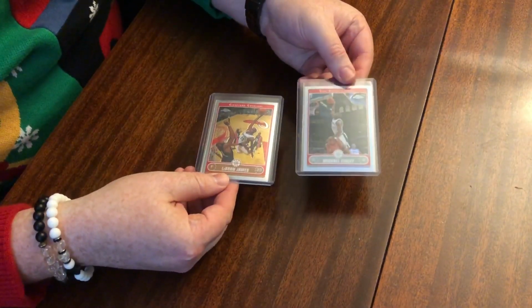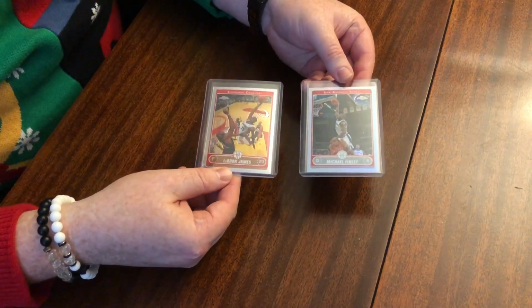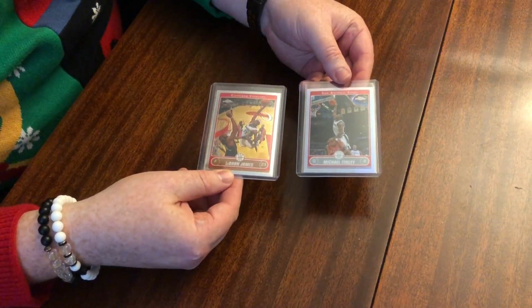Number 8 is kind of an interesting one. So 2006-2007 Topps Chrome Refractor of LeBron James. So the reason that I have this, and here we have an example of the refractor with the Michael Finley, and then we've got the LeBron James base that I have in my collection.